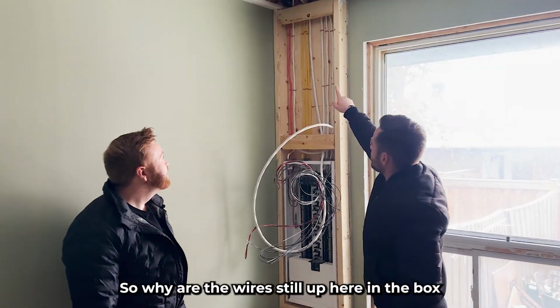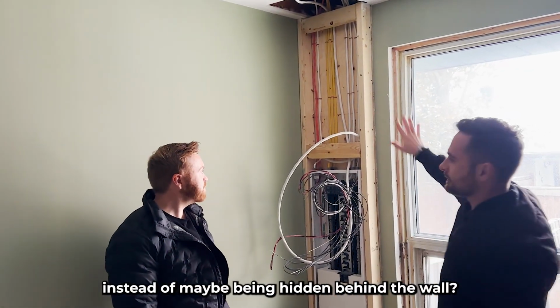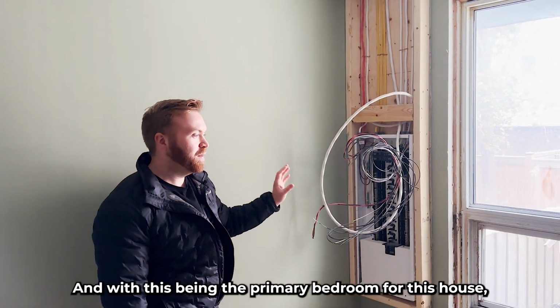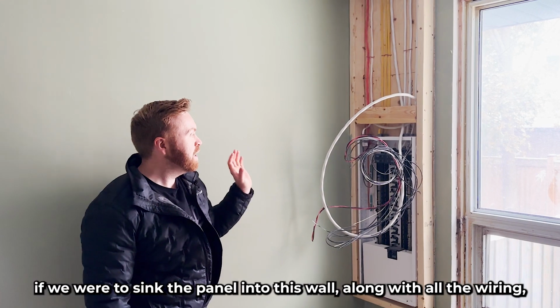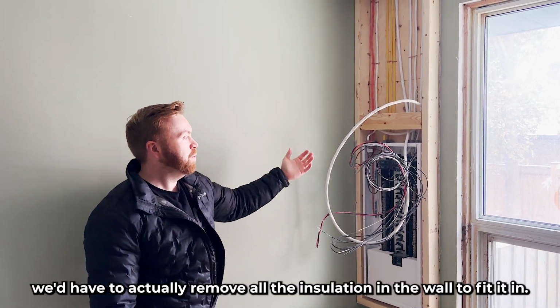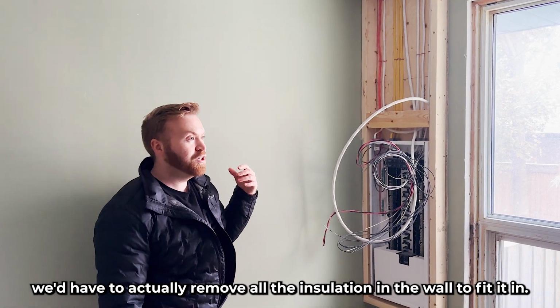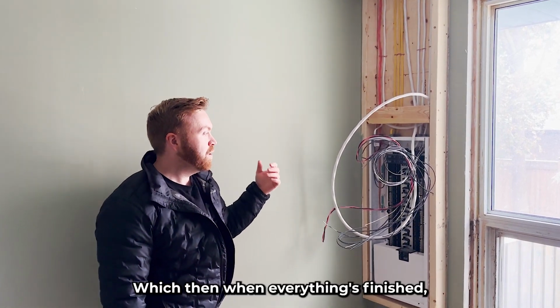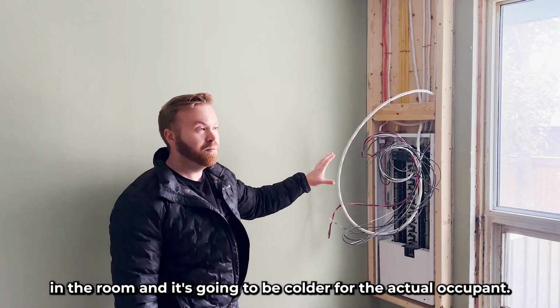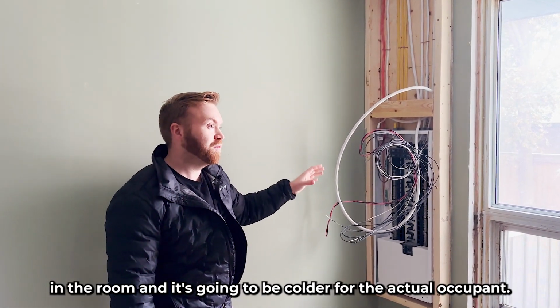So why are the wires still up here in the box instead of maybe being hidden behind the wall? So on this one, it's actually an exterior wall, and with this being the primary bedroom for this house, if we were to sink the panel into this wall along with all the wiring, we'd have to actually remove all the insulation in the wall to fit it in, which then when everything's finished, is going to create a cold spot in the room, and it's going to be colder for the actual occupant.